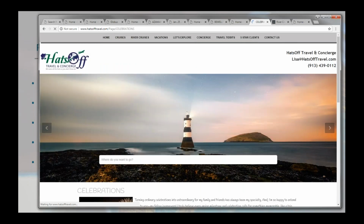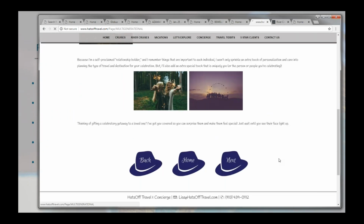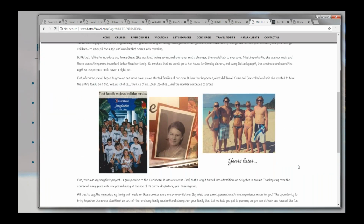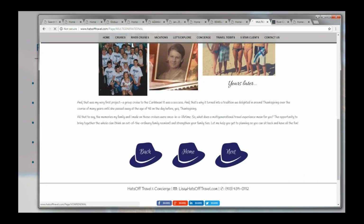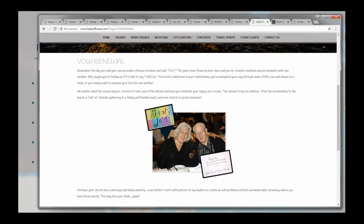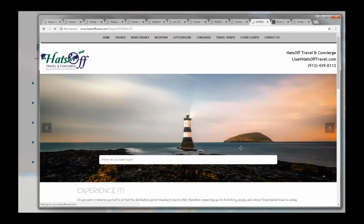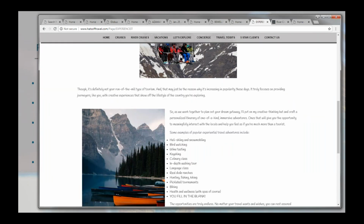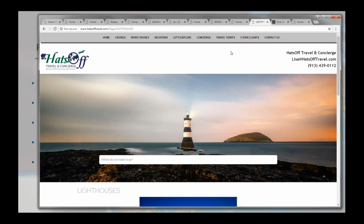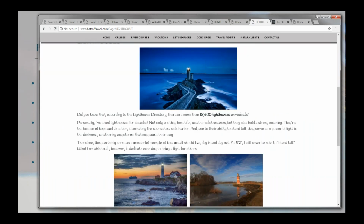And so you can just navigate through here, and you can see all the different topics. Again, I can get through this through the navigation on the home page, but you can really tell that they've taken the time to curate these images, and there's a lot of personal touches in this. And so you can really, say vow renewal, all the different things that they specialize in are all here. So content can take form in a lot of different ways, and it really helps tell the story of who you are as an agency.